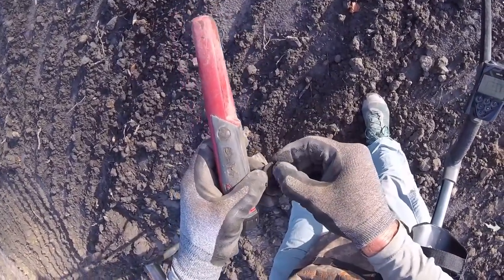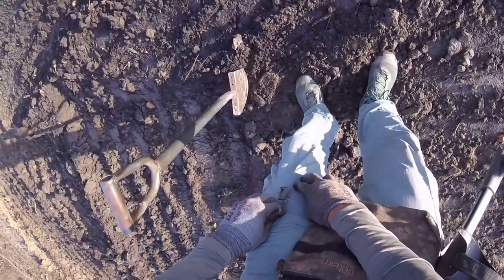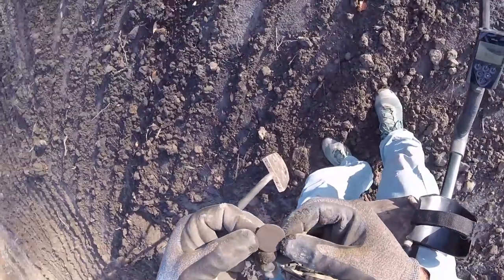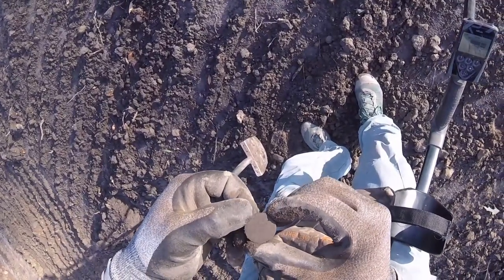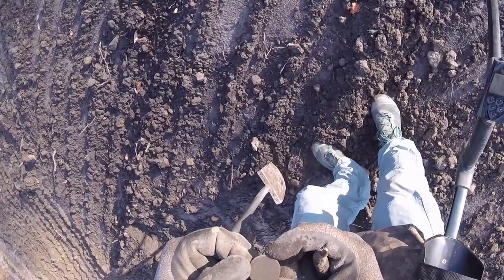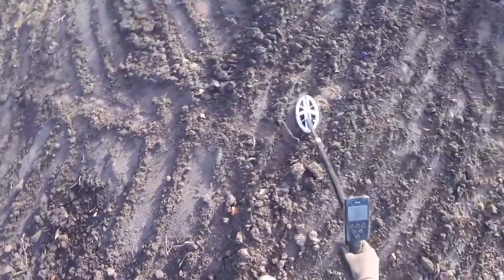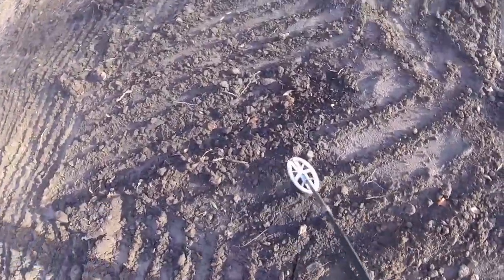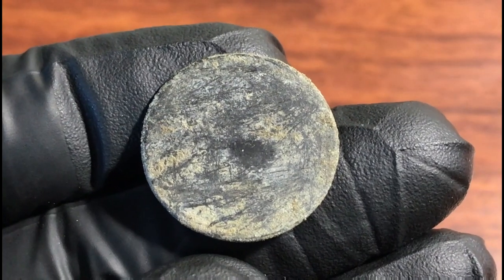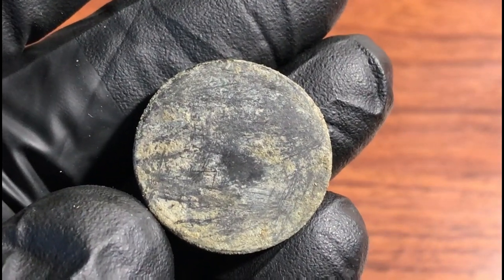Ooh. Ooh. The flat button. On that. There might be some design on it. That's just a flat button. Tombak. That's old. Dude, this is an old site. They moved all the stuff all over the place. It's going to be everywhere. Tombak button. Broken shank. It's a nice big one, though. 1700s all day long.